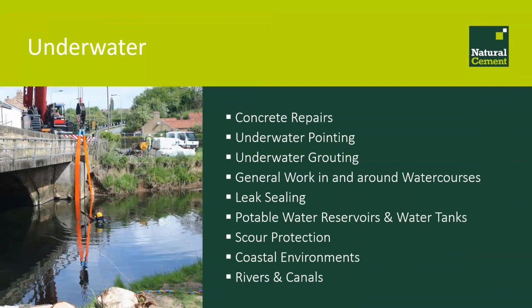So just giving another example again, if you look at the picture on the left, if you can make it out where you've got the van at the top, the guy's got stood there with a grout pump.